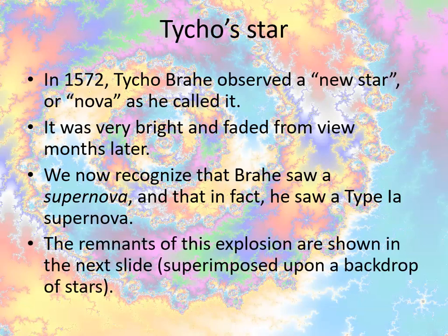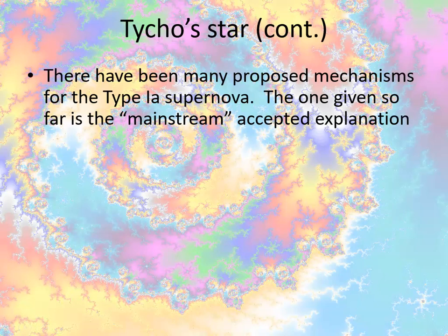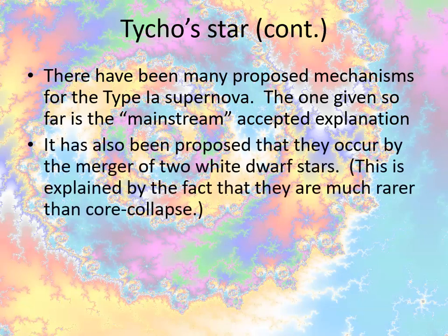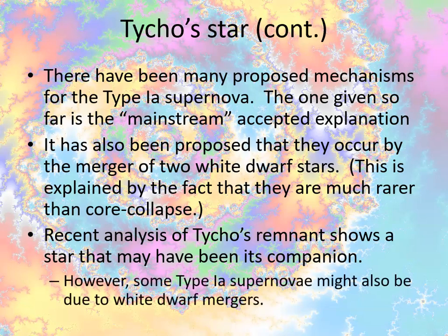And the remnants are shown here. The picture right here of the remnant itself is from the Chandra X-ray Observatory. The background is an optical image, so the X-ray picture was just superimposed on the background. But there is evidence that this thing had a companion, a red giant companion, but we're really not sure. We have seen a red giant racing away from that spot, but whether that was the red giant that was the companion of Tycho's star, we really do not know.